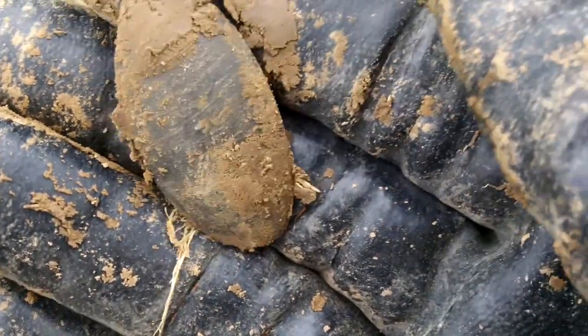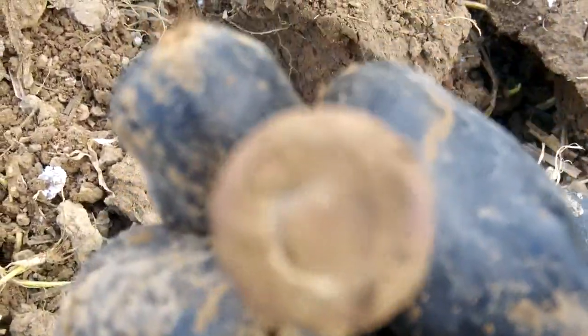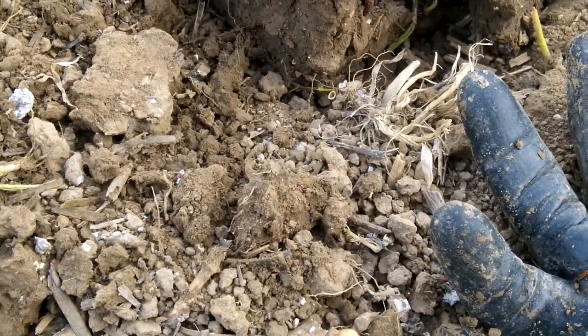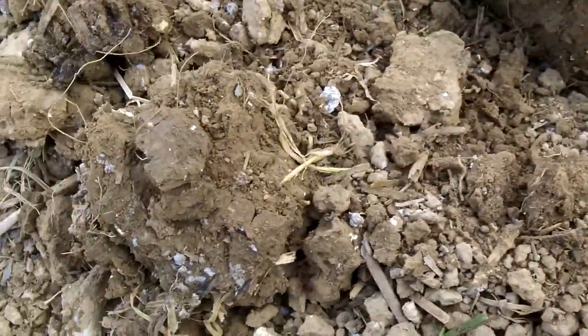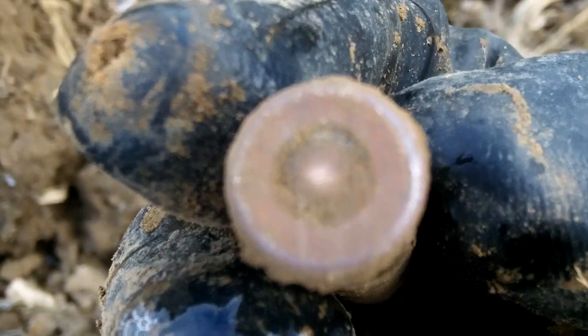Unfortunately, I don't think that there's going to be any markings on there. Nor dinner. Whoa, look at that! Completely unspent round. Fantastic. Is there any markings on the end? One second. I think it's probably a little bit too old. Let's have a look, shall we? No, there's nothing there. I think these ones are too old. Way too old. Oh, that's a shame, isn't it?